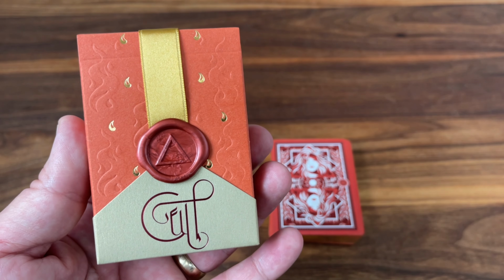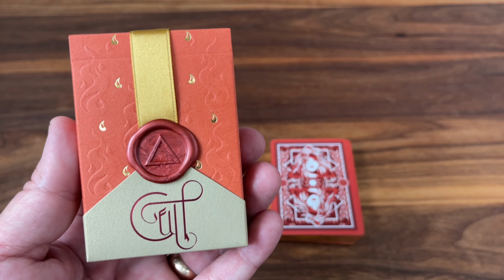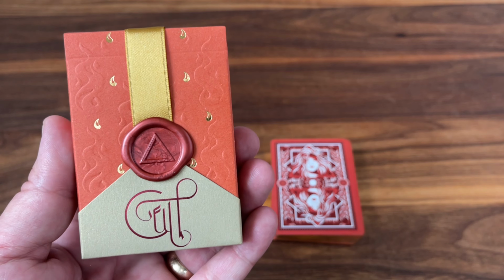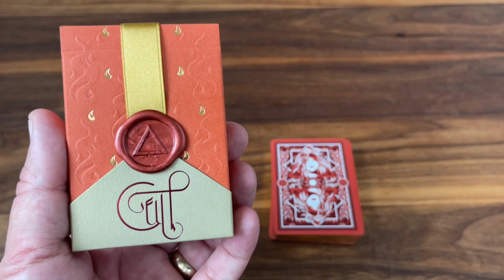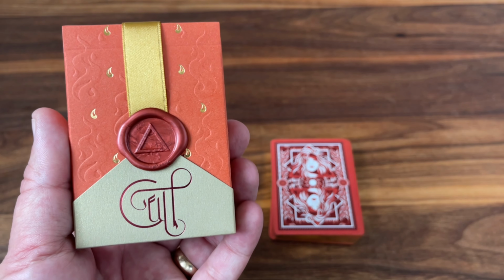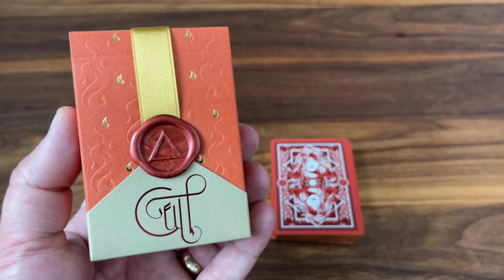But anyway, that's it. That is the look at the 4th installment in the Cult series. Has been one of the best things to come out of 2021 and now into 2022 for me. A huge fan of this one, so I'll put a plug in again. Definitely go check out the Inner Circle. I cannot wait to see what they have in store for Season 2.